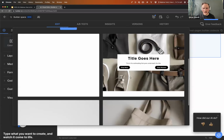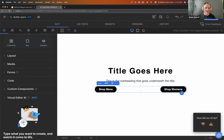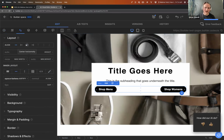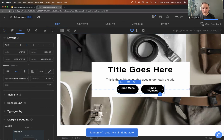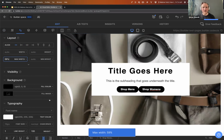I'm going to say I kind of like this one, but I want to make some edits. So we have exactly what he asked for. We have a hero. We have 2 buttons. It says shop men's, shop women's. This is where you can go in and edit visually in great detail. So I can go over to the style menu and say, hey, I want these buttons centered. Maybe I want this button to be a little bit wider. I'll increase that max width.